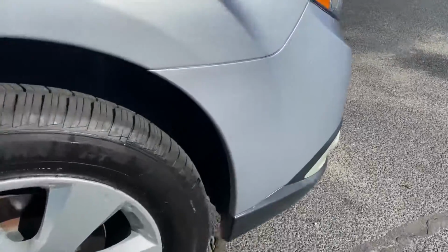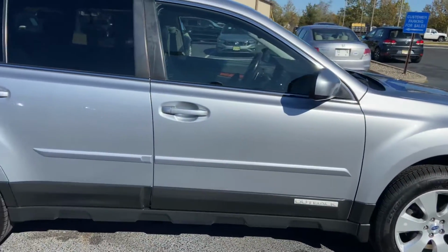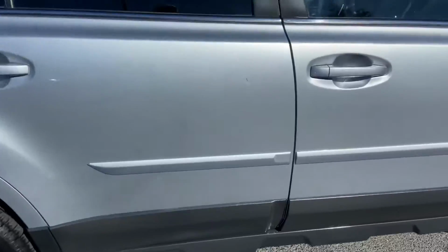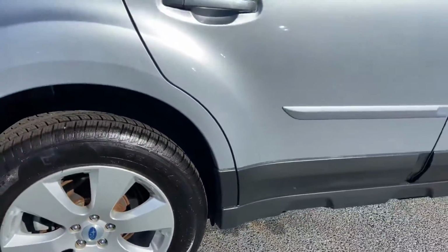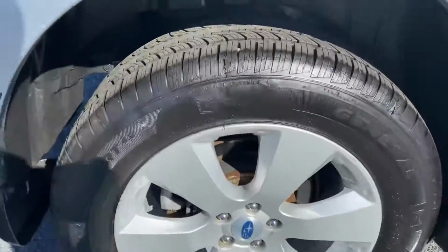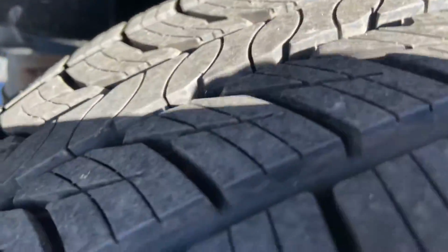Start off here with the front bumper, some light scratches. Also a small scuff here. Some small scratches on the door panel, passenger side rear. Here are the wheels. The tire treads are like new.